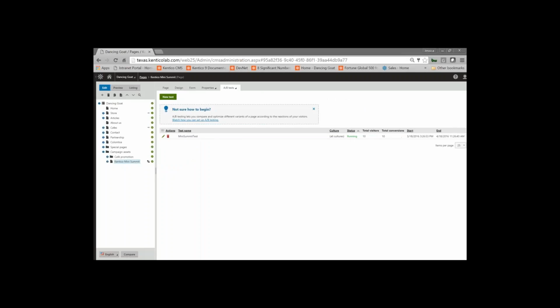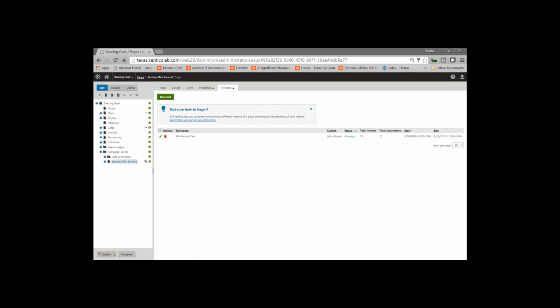So, quick question. When you built the A/B test, you said the second form was not served. The second form was not indexed by Google. Is that right? Was that a checkbox? Yeah, correct. So you can have it so that the B variation is not indexed. You can click it so that it is indexed.